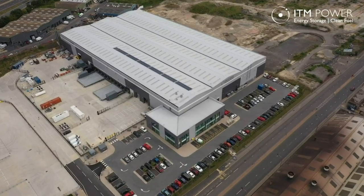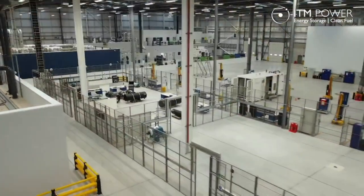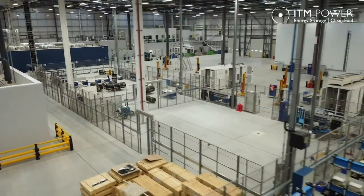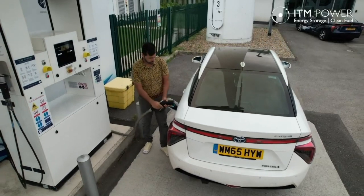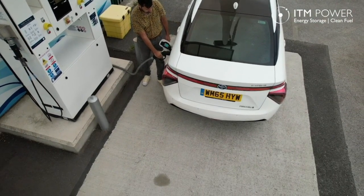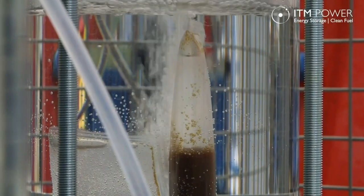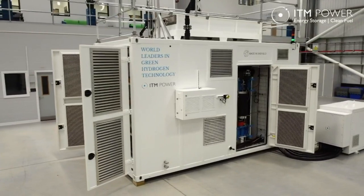Welcome everyone to Bessemer Park, the world's largest electrolyzer factory, based in Sheffield in the UK. My name's Graham Cooley. I'm the CEO of ITM Power. At Bessemer Park, we manufacture electrolysis equipment, and we have a capacity of 1,000 megawatts per annum, or a gigawatt per annum. We manufacture PEM electrolyzers. Those are the electrolyzers that you can use to couple directly to renewable power to make green hydrogen. And green hydrogen is the only net zero energy gas and has an incredibly important place in the energy transition.